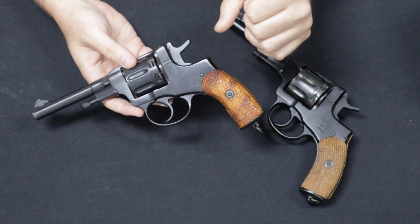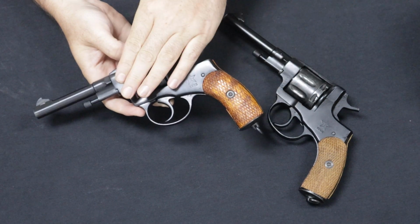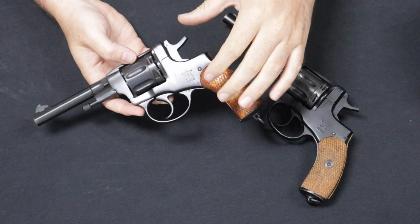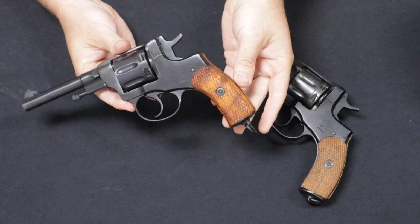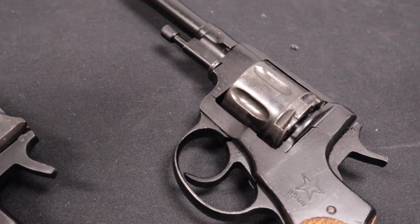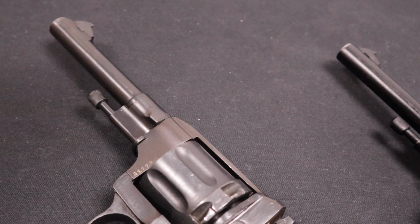Now, Russia was also interested in this technology, and by 1895 they would officially adopt the 1895 Nagant revolver and replace the No. 3 Smith & Wesson in military service. Much easier to produce. They could put these out on a larger scale because they were smaller. They were a lot easier for officers, or whoever was issued a sidearm, to carry.